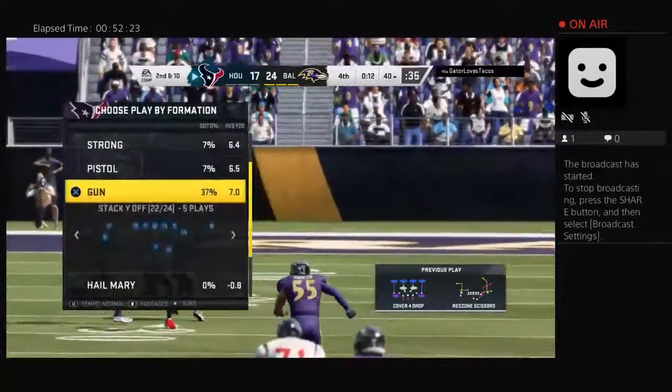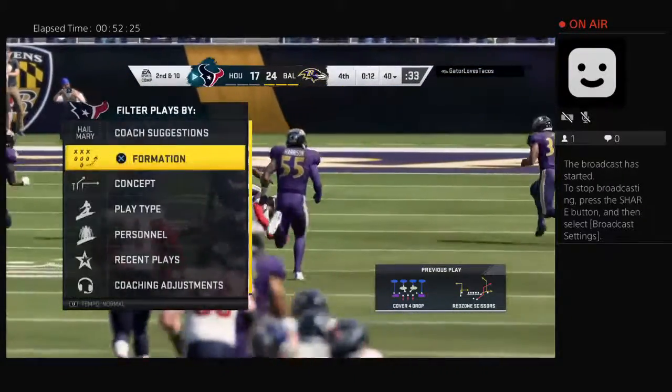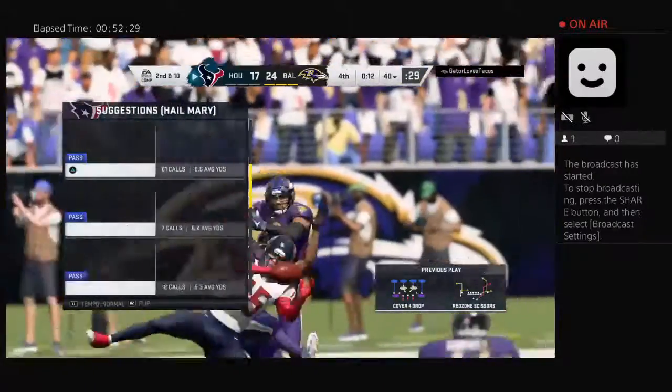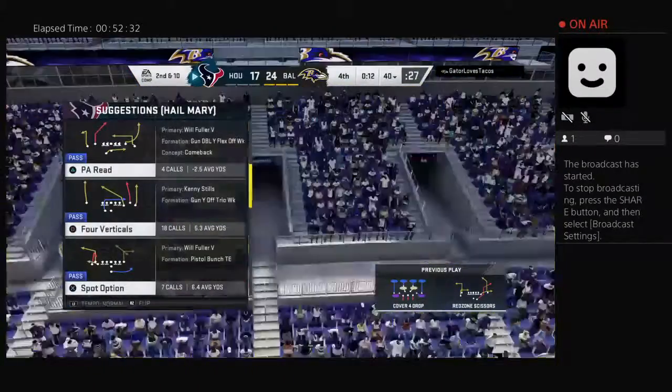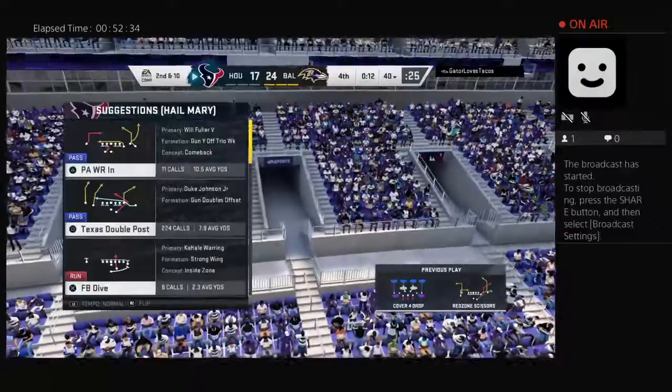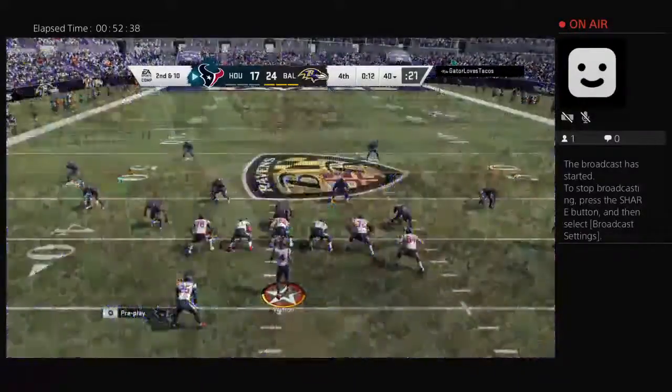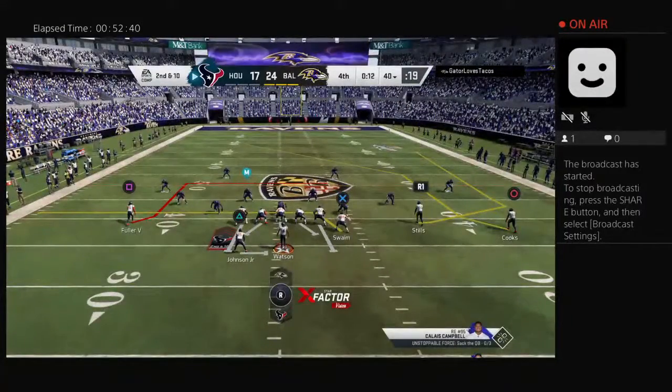Meanwhile, they take a shot to start the drive, but this is going to wind up incomplete. So 2nd down and 10. Once again, they'll go from the 40.